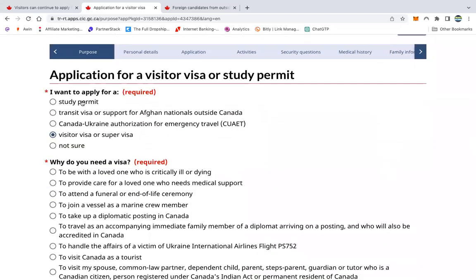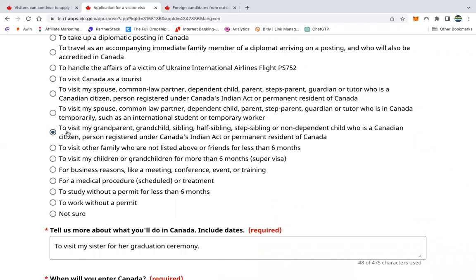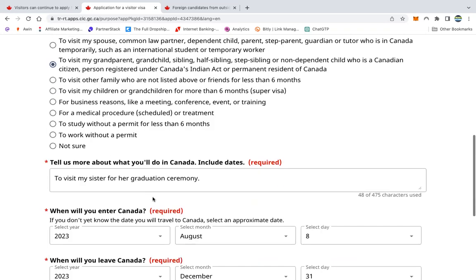Then I want to apply for, you choose a visitor visa or super visa. Why do you need a visa? So down here it says to visit my grandparent, grandchild, sibling, half sibling, step sibling, or non-dependent child who's a Canadian citizen, and the rest of it right here. So we chose this option. If you're planning to bring a sibling or half sibling over, you choose this option.